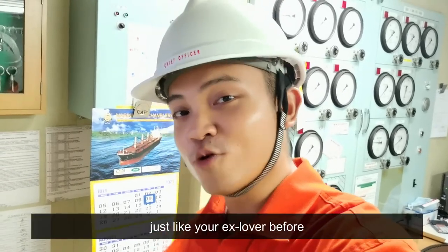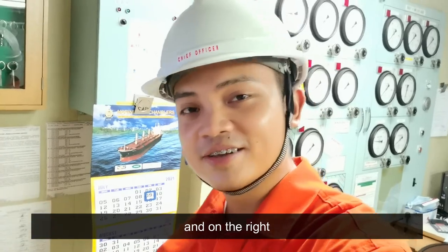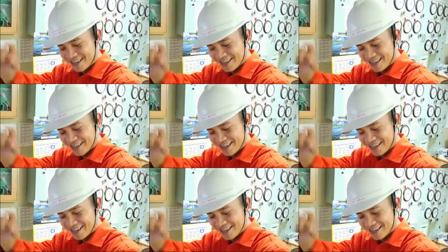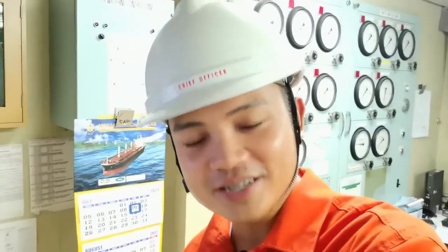Parang yung ex-jowa mo dati. Meron siya sa left, meron din siya sa right. Sang side ka ba? Just kidding, guys. Let's get back to work.